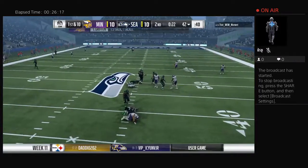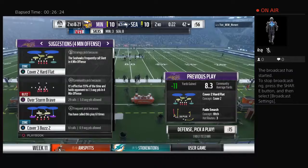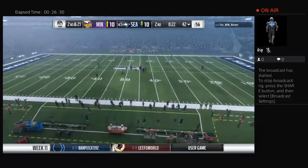And no escaping this time as he'll go down. They got him for a sack. Now whistles come in. We're going to get a timeout here by the offense, as it comes with 22 seconds to go here in half number one.